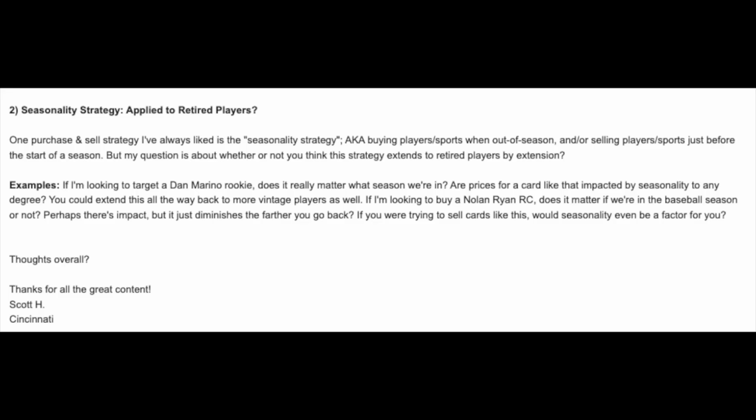This is sent by Scott, who wrote, one purchase and sell strategy I've always liked is the seasonal strategy, buying players and sports out of season and selling players or sports just before the start of the season. But my question is about whether or not you think this strategy extends to retired players. If I'm looking to target a Dan Marino rookie, for example, does it really matter what season we're in? Are prices for a card like that impacted by seasonality to any degree?